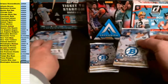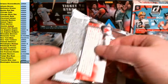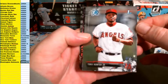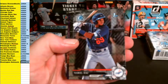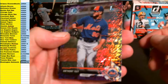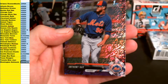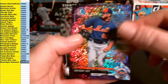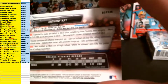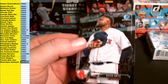And box one, Bowman Chrome Baseball. Torrey Hunter Jr. Diaz. We got a purple Anthony K. for the New York Mets. Focus that a little better. There we go. Anthony K, New York Mets purple. And that one is not numbered. A Miguel Cabrera and David Ortiz.